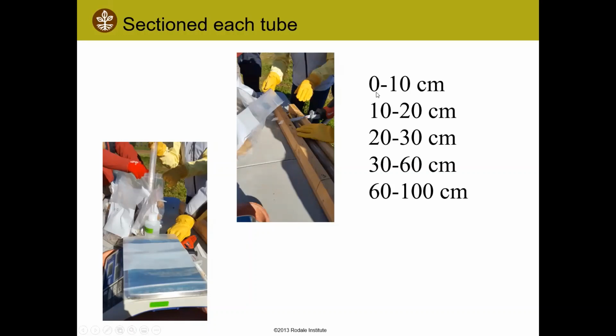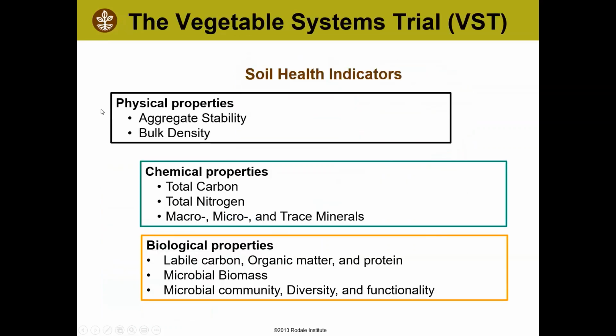We sectioned these depths 0 to 10, 10 to 20, 20 to 30, 30 to 60, 60 to 100. Of all of those, I'm only going to talk about 3 levels of depth, and when we assess them for physical properties, chemical properties, and biological properties. But today I'm going to talk about total carbon, total nitrogen, the labile carbon, which is the accessible carbon for the microorganisms, and we call it the POC, and the organic matter in these systems.